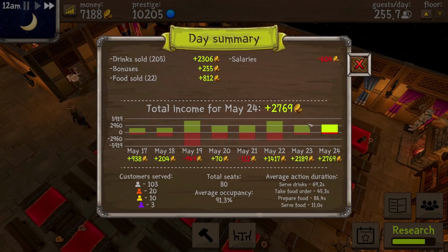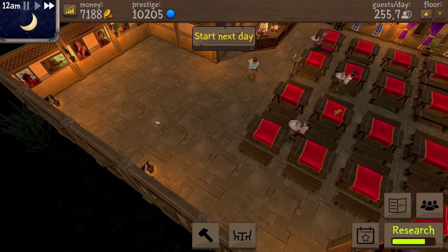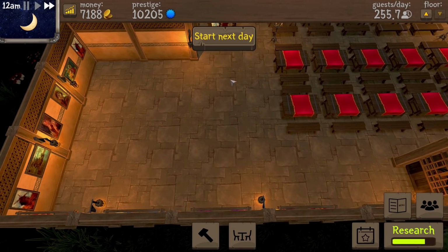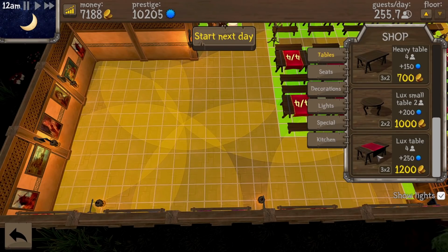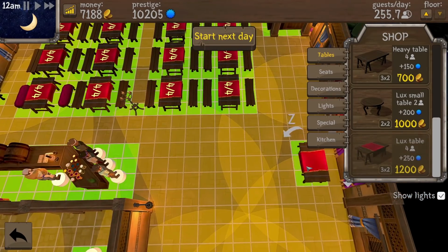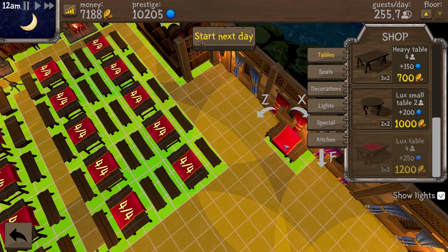So 103 customers served. So yeah, it's going to take us another couple of days to get that done. The only thing is, if we add more tables, more people can come in and we're more likely to serve more regular people. So how about we add some more tables? Let's get that done. Now, we can't have too many because we want to have the decent tables. We want these. And I don't think we can have everything going in a nice line. I don't think we can do that.